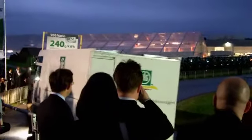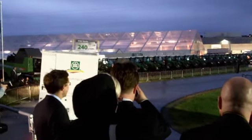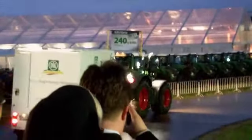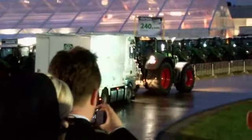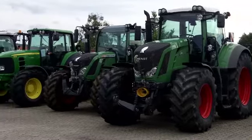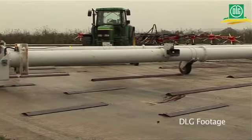Combine manufacturers also use DLG's services to evaluate their products. Testing the performance of new machines is a common job for the staff at the test center. And DLG engineers created their own one-off custom harvester specifically to establish baseline measurements to help do that job and evaluate losses on commercial models.